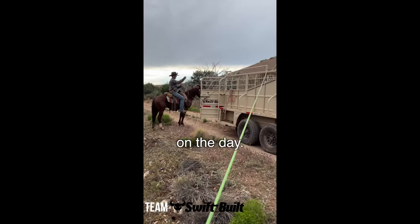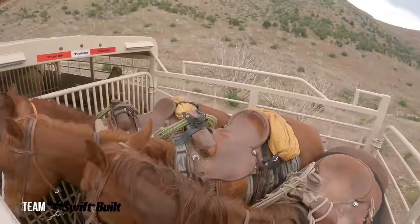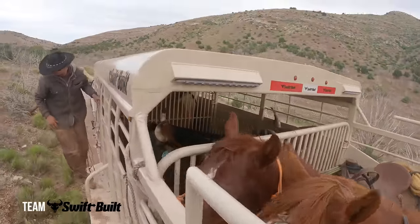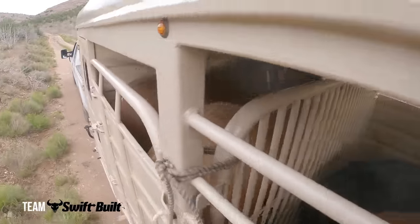Cow number 9 on the day. This is what we got going on so far. Got 3 horses in the back. Got 3 cows right here. 2 horses in the front. We've been having a wild day.